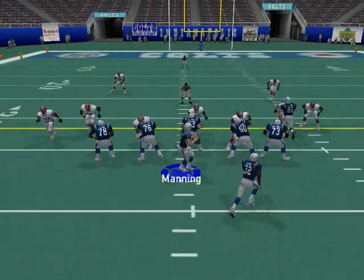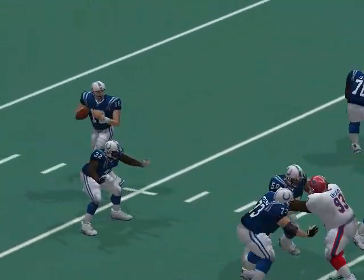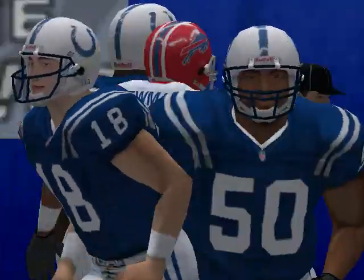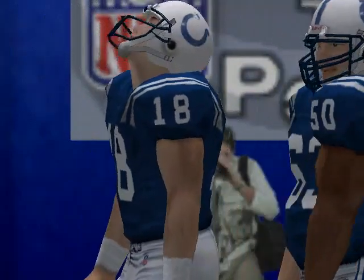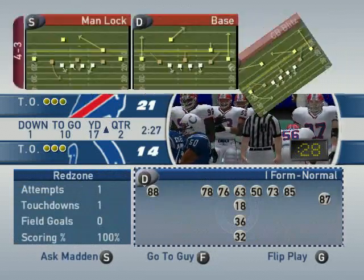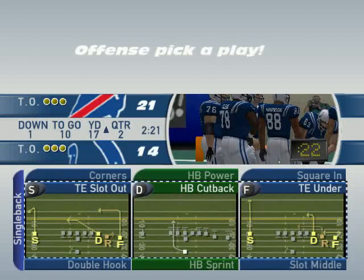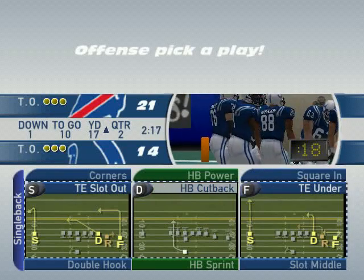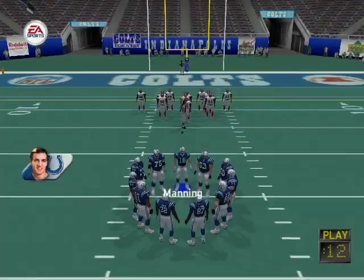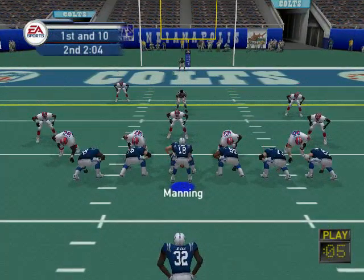The Bills with a four-man front. Blitz is on. Throws it to the middle. Pass complete. Number 29 with the tackle at the 60. He better hurry if he wants to get this play in time. Almost at the 2-minute mark now.